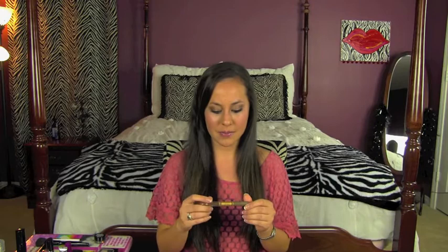I use the color light brown, and for those of you that don't do your brows and don't really know what kind of colors to pick, if you have dark hair, you're supposed to go 2 shades lighter, and if you have blonde hair, you're supposed to go 2 shades darker. So that's basically the colors you're supposed to use for your brows, and that's why I use light brown because I have dark hair. And this works really good.